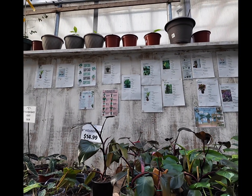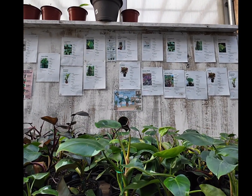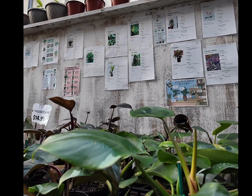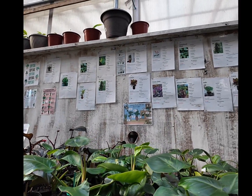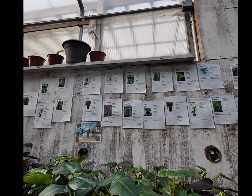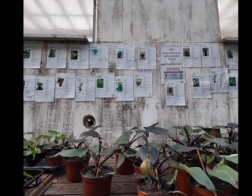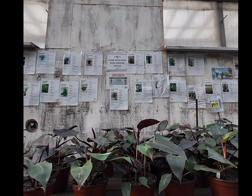And some pink princesses, you can see them. This is a mix. I think they have the white wizard and the white princess all hanging out in this area right here. I'm trying to get a good view for you guys because the lighting was not the greatest. This was outdoors. Just Philodendron City, guys.